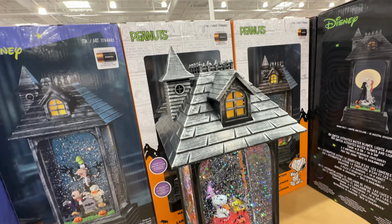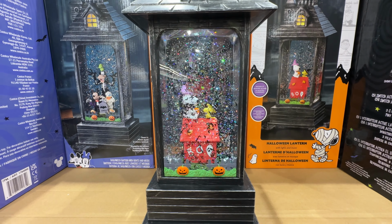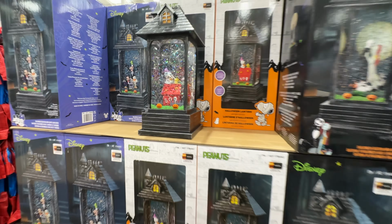maybe it is these days, who knows. But they share the same outer shell, so they must be related somehow. Maybe it's just through Costco. Look how full this is of glitter and bats, though.